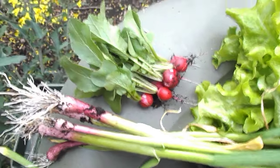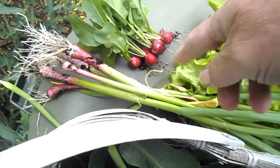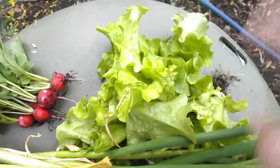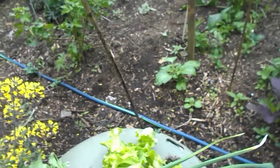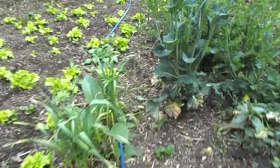Wow, so look at this. Harvested radish, early garlic, some leaf lettuce, and some kale. Yeah, but last thing, I wanted one more thing, I forget though. Oh yeah, it's out front. I have to pick a few pine berries. But yeah.